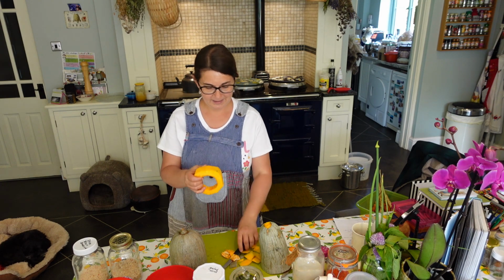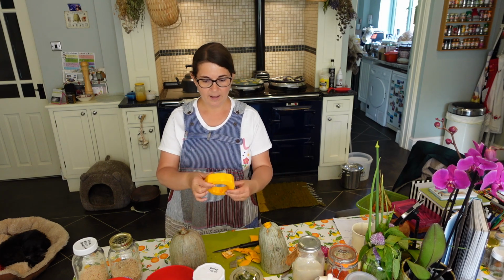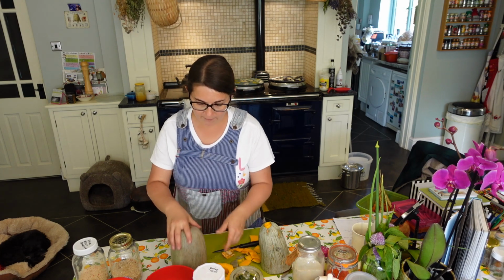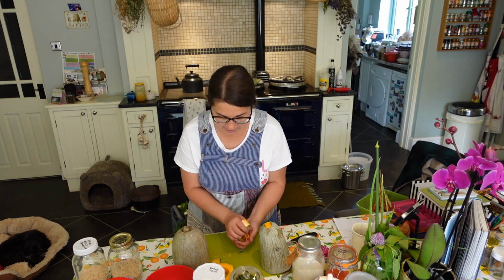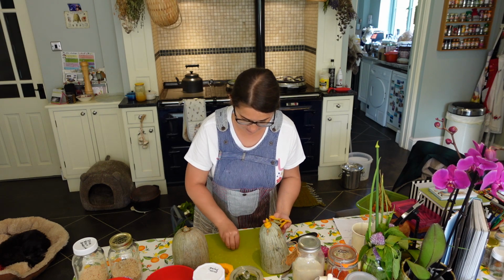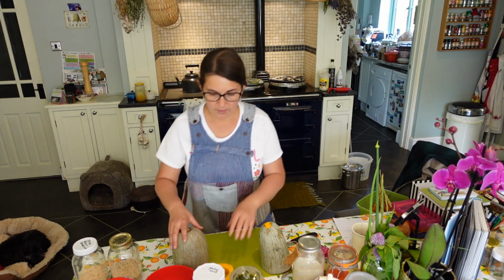Oh, I love it. So I'm gonna make a few rings like this. We're not going to use the whole lot because that would be too much. So I'm probably going to put that in the fridge and we're going to use it up in other recipes. I might put a bit to the curry as well. Okay.